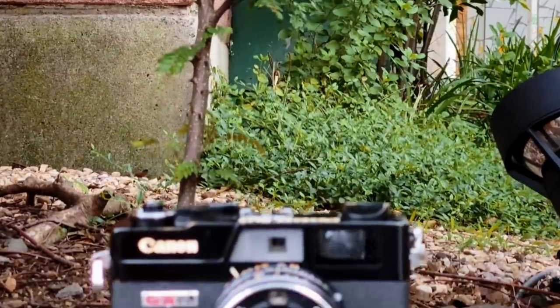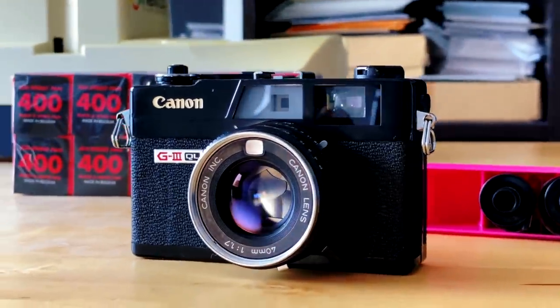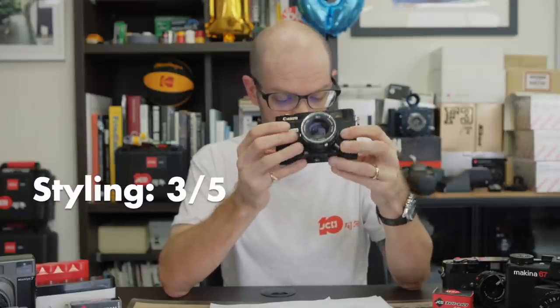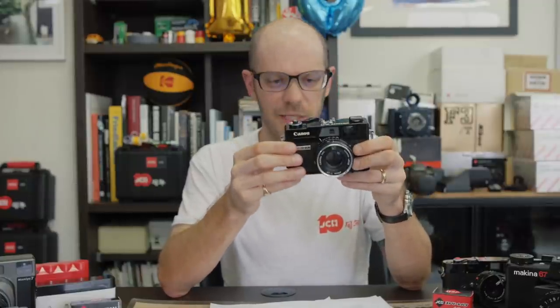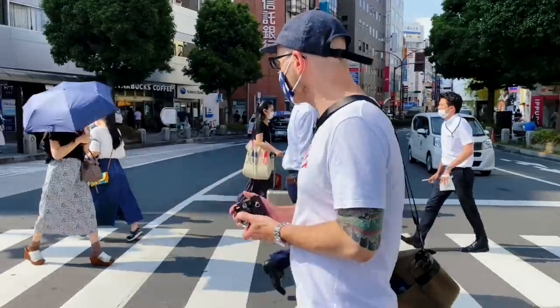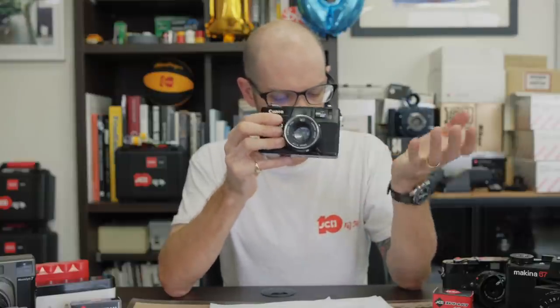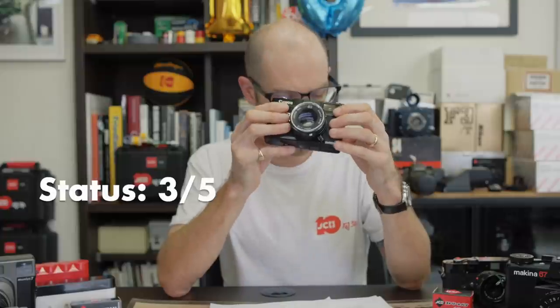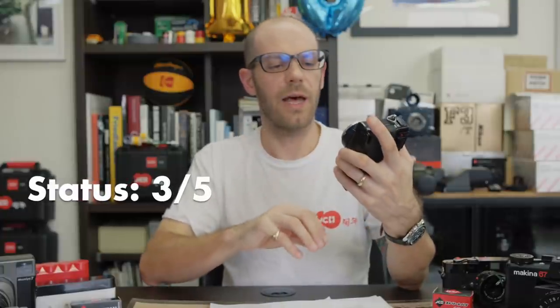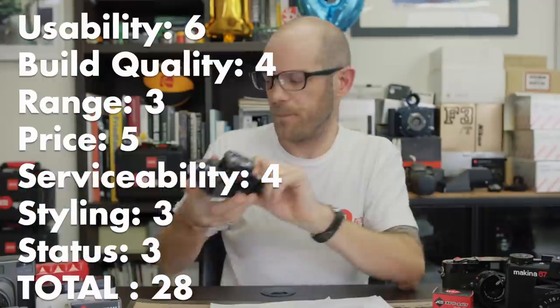Styling looks pretty cool. Iconic, I guess, but nothing special. I've given it 3 points. And last one, status. I guess for some, perhaps some hipster in the middle of Brooklyn, this is a status symbol. It does have a certain cachet cool about it. So yeah, I've given this one 3 points. Total that up, and this little bad boy got 28 points. Well done.